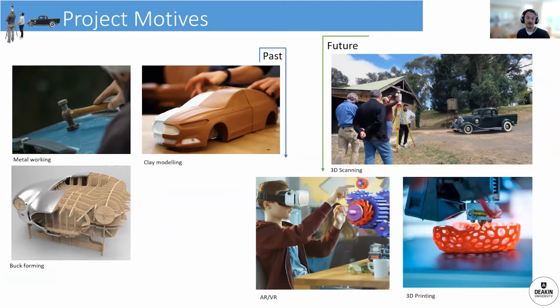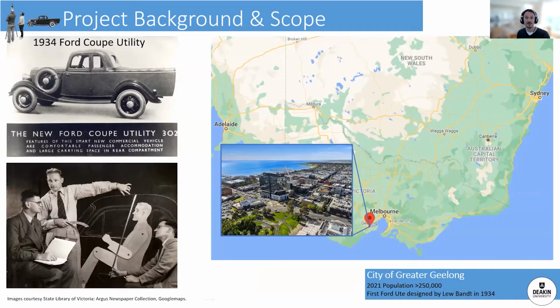The concept actually originated as creating a toy car, something that could be broken down into its basic constituent parts and then reassembled in a puzzle format and potentially integrated into VR or AR. But ultimately the scope narrowed into the development of a 3D printed puzzle of this 1934 Ford Coupe utility, aimed at providing STEM outreach opportunities for early primary school students in the Greater Geelong region here in Victoria, Australia. The model itself is designed to be a historically accurate and scale representation of this ute, and it's positioned to offer a tactile object-based learning opportunity that heralds a design of immense cultural significance for that Greater Geelong region.